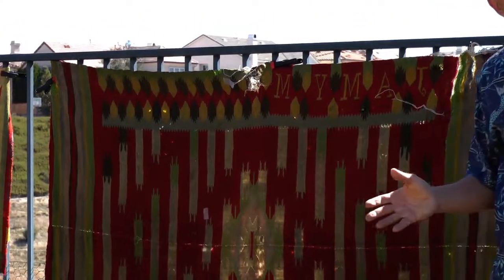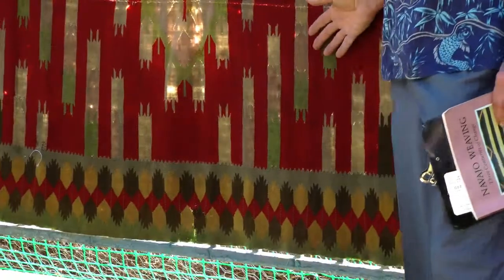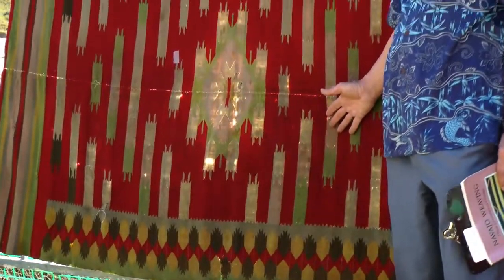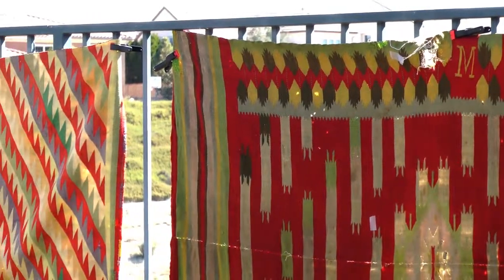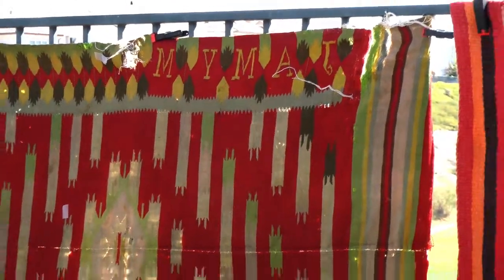We don't know if it's a slave blanket, because you see they had servants at that time. So this could be a servant that did this work for somebody on the ranch, or it could be a slave blanket. More than likely it was done by a servant. If it was a slave blanket, it'd be worth a fortune, because there's only 8 to 10 in existence.